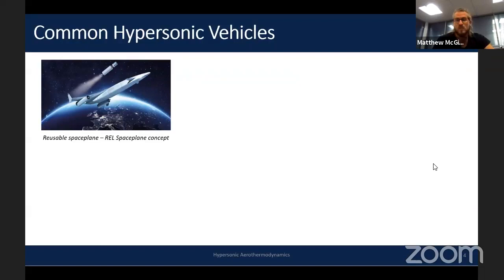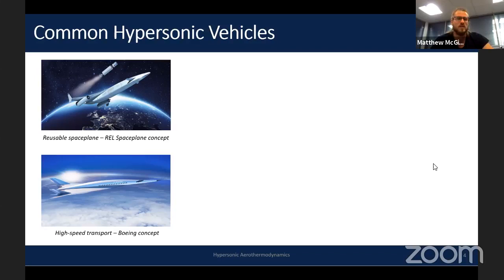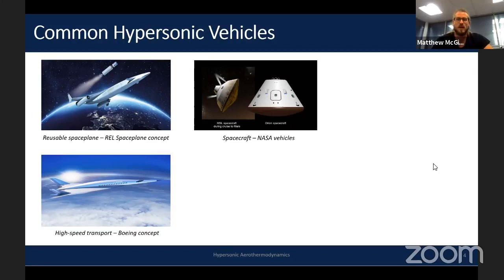So to give you a bit of background on what common hypersonic vehicles there are, we've got reusable space planes, though there are none of those at the moment. There are quite a few concepts going around. The space shuttle was one of them before it was retired. High-speed transport, so we're talking really a souped-up Concorde here. All the way through to spacecraft, where we're going to enter at extremely high speeds into not only Earth's atmosphere, but others.